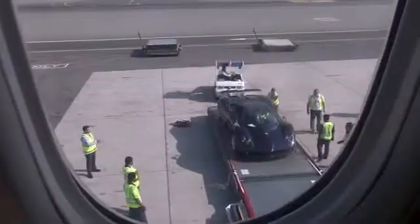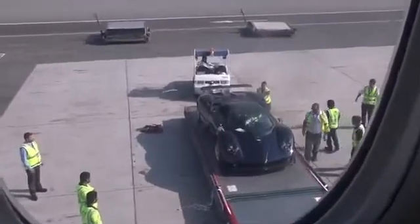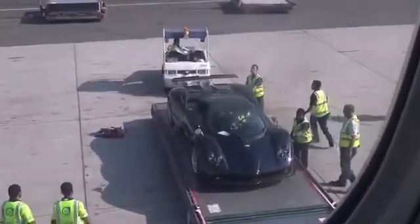I currently have the plane to myself. As far as cool goes, this is topping the list right now. Not only am I sat in first class, I can see the Zonda actually being loaded onto the very plane that I'm sat on. It's crazy.